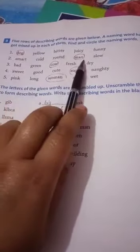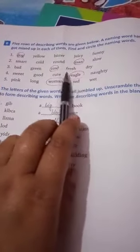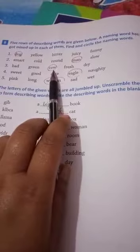Smart, cold, round, man, slow. Man. Circle the man. The word man. The third: bad, green, fresh, dry. Only cow is here, a naming word. All the words are describing words. Okay, so it will be encircled.